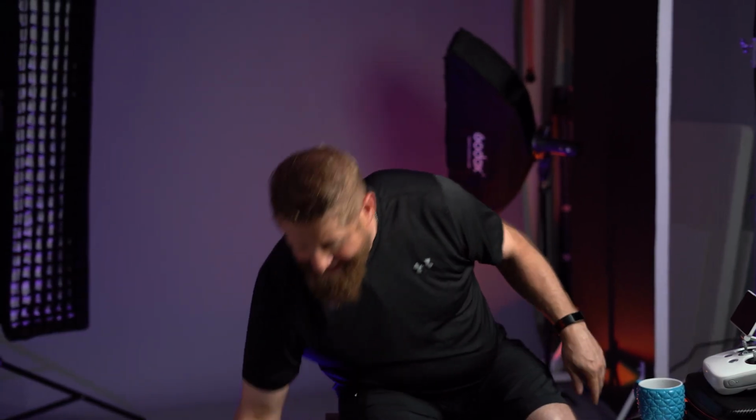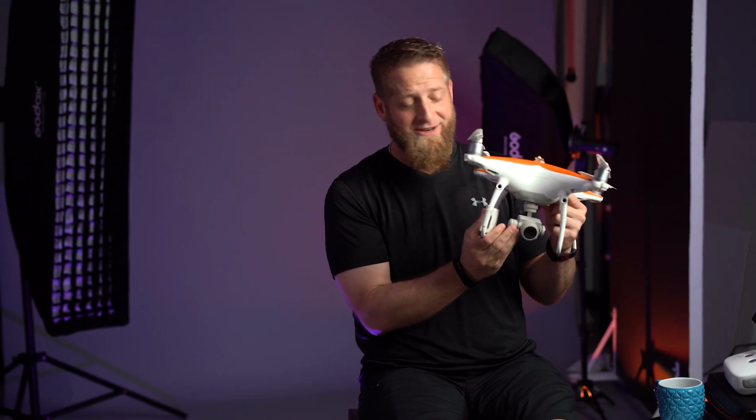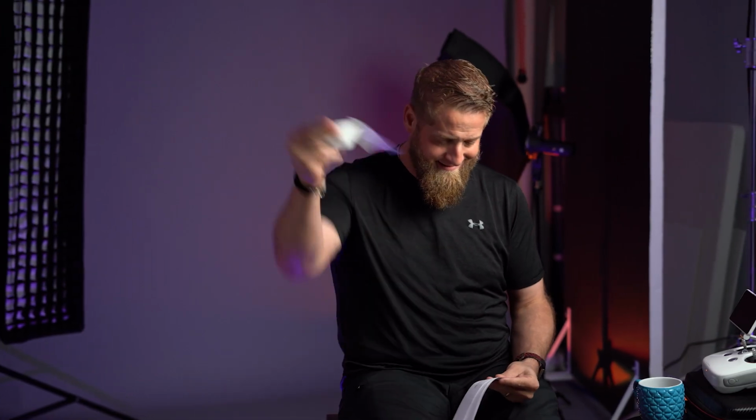Question number 2. What type of camera does it have on it? Once again, it has the camera built into it. It is a Sony 1-inch sensor, but it's a proprietary camera. It's very similar to a GoPro Hero 6, 7, something like that. So it's a high quality camera, but it's built in. There's no upgrades to it. It's part of the flight system, so you can't upgrade the cameras.